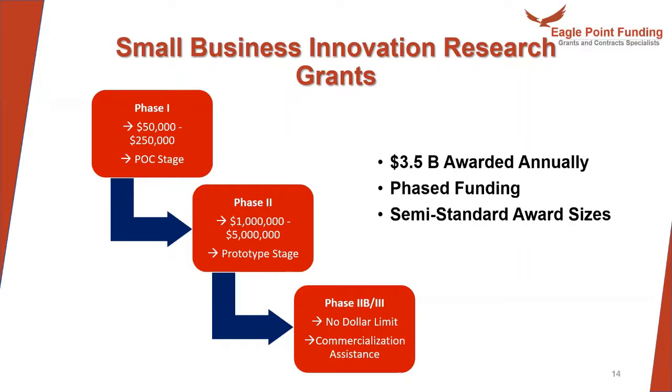And that's usually from $750,000 to $5 million. And then phase 3 is commercialization assistance, and that is a little bit more complex. It could be dollar-for-dollar matching in terms of funding. It can be just them becoming your client. It manifests in many different ways, and there's no real standard for each agency.